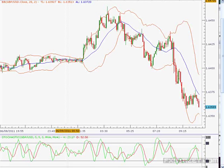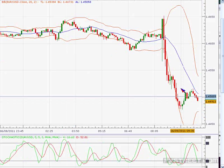What's up with Euro pound? Nothing. So I'm just watching it to see what's happening here. And sometimes patience is a virtue. That's one of the things that we talk about in trading, that you have to sometimes let the trades come to you. You can't just go out and try and impose your will on the market. People who do that aren't going to last very long.